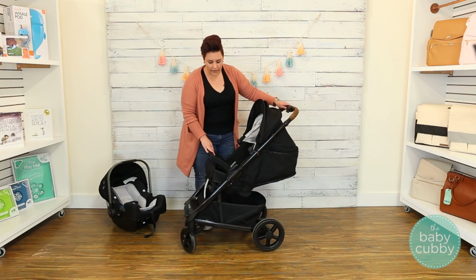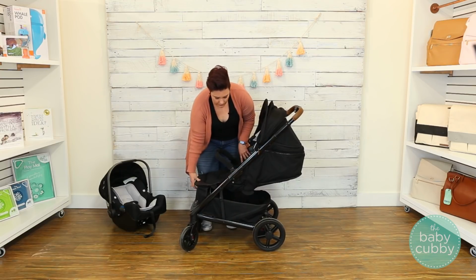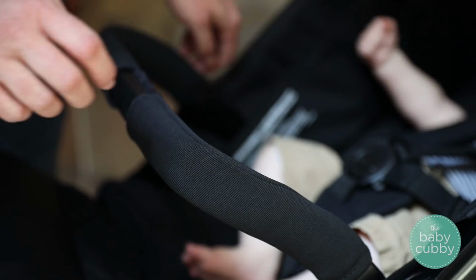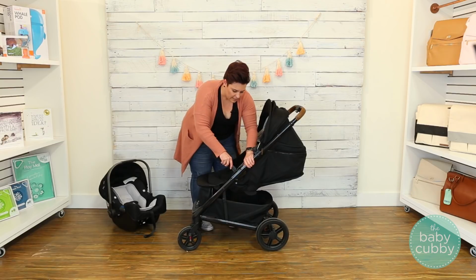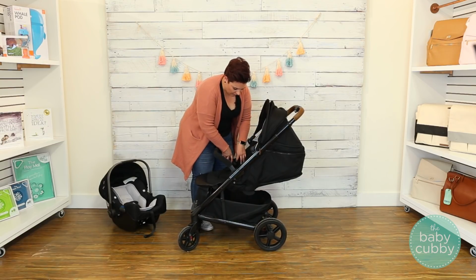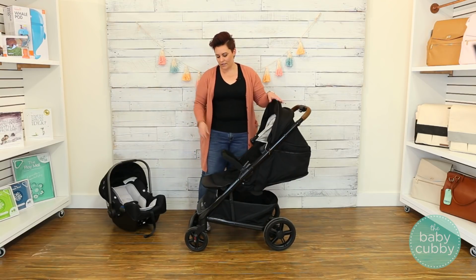It has an included belly bar. Let me detach this real quick. So it has an included belly bar, and that's detachable. You just push on these 2 buttons on the inside. And so you can use it when your baby's little, and then as they get older and they're wanting to climb in and out on their own, then you can just take it off and not use it anymore.